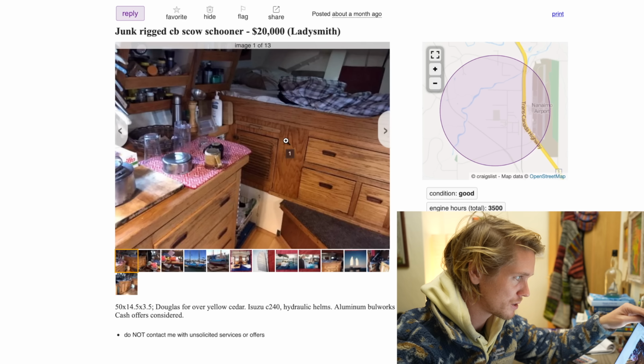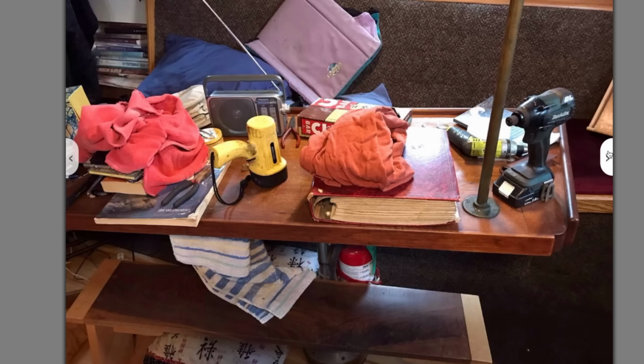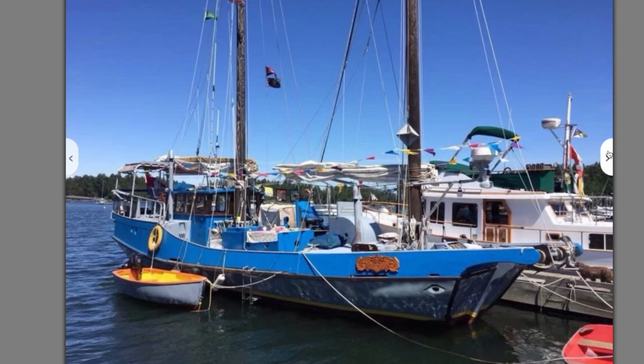Junk rig CB Scow schooner, 20k. I've got an interior shot here. Looks nice. Looks a mess, but it looks nice. Wow.